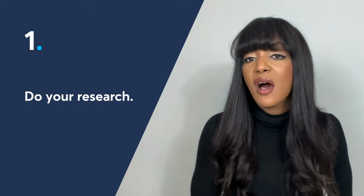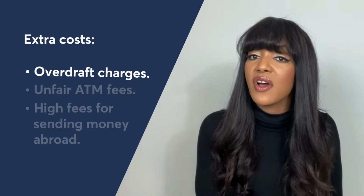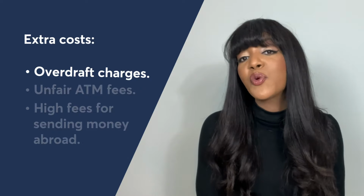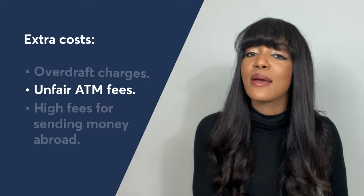You should be aware of the costs that come with opening a bank account in the UK. Though the major banks offer basic accounts at no monthly cost or setup fee, there may be costs associated with your new account that you should be prepared for. For example, you might be subject to high overdraft charges, unfair ATM fees, and high fees for sending money abroad. Many banks make a considerable profit from charging high fees for overdrafts, so you should be careful to check the overdraft terms and conditions at the different banks. Withdrawing money from an ATM is free of charge if you're using one of your bank's own ATMs, but some ATMs are not free to use and can charge as much as £3 per transaction.